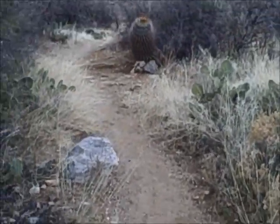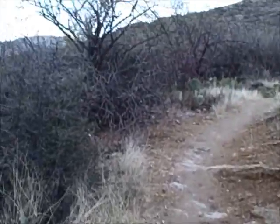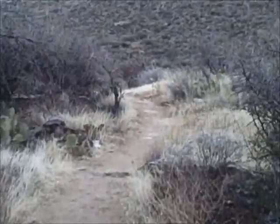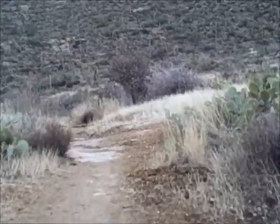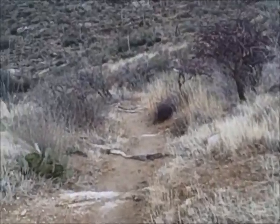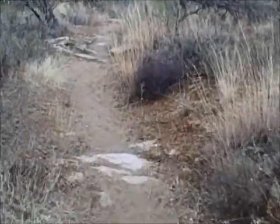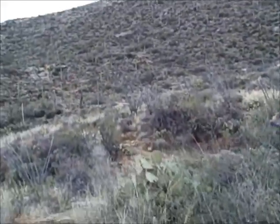Another little flat section. That's the one nice thing about the Douglas Spring Trail. It's not overly difficult. There's some climbs, but there are some flat areas too, which gives you rest, as opposed to the Tanque Verde Ridge Trail, which is much more difficult. Just keeps climbing and you don't get any breaks. Here we're actually going down a little bit. We're kind of in the foothills of the Rincons now.